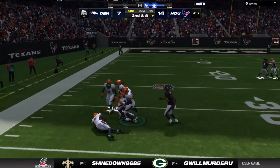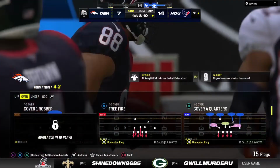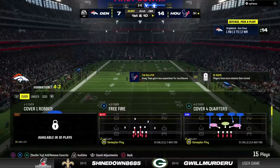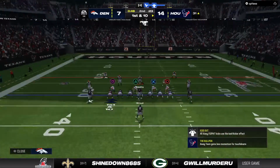Short throw into the hands of Jordan. And this is going to be another first down as they'll make the tackle at the Broncos' 31-yard line. Give them 10 yards there as this offense is on a roll. This drive continues to plunge forward. Line of scrimmage, the 31 now on 1st and 10.